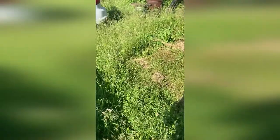Through the other side. You gotta come out here and whack this grass.